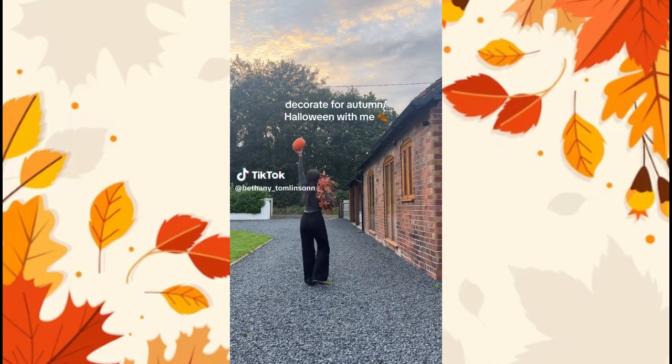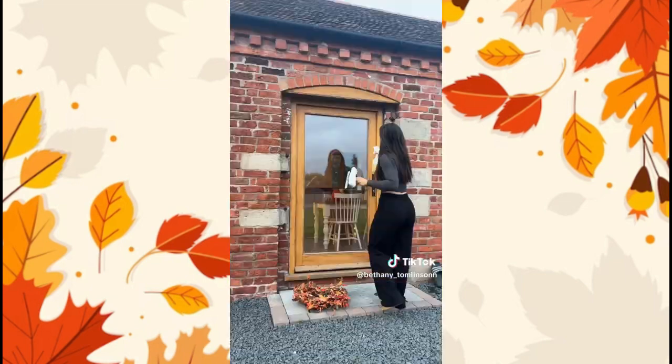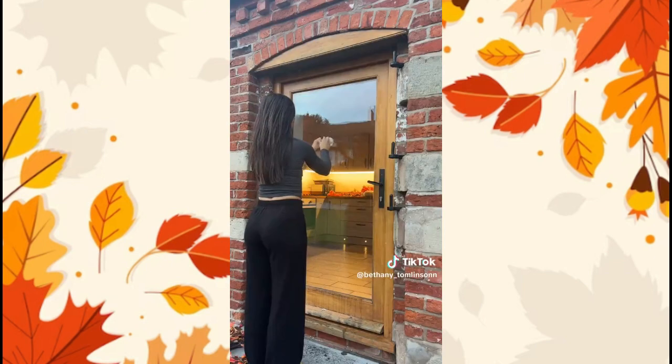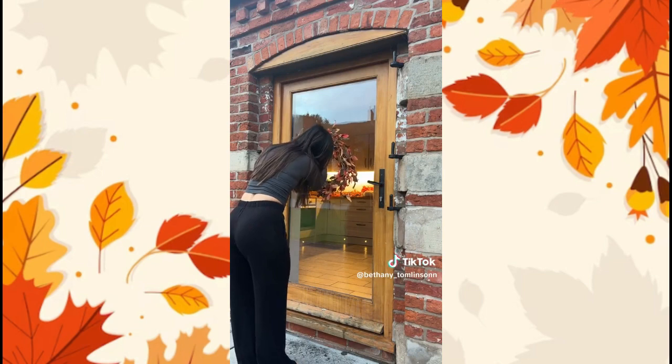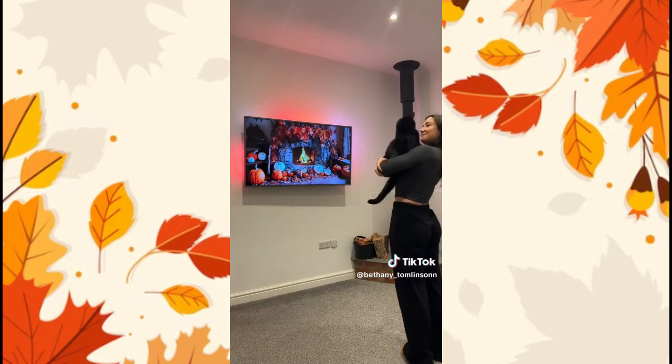Finally, autumn is here in the UK, and it's one of my favourite times of year to decorate the house. If you've been following me for a little while, you might know that the inside of my house is, what's the word, a little bit simplistic and basic. Some people have even called it boring over the last couple of years, but to be honest with you, I just prefer things very simple and clean and not cluttered. That's just how I like it.